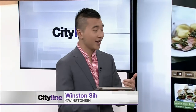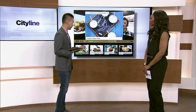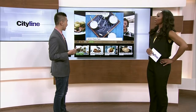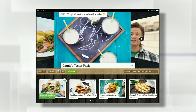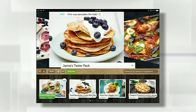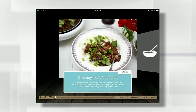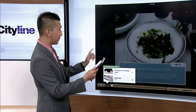So say you are a vegetarian, there's an app for that. If you love to grill, there's an app for that. So the first one I've picked is called Jamie's Recipes, and this is an app for beginner cooks. So if you're like some people out there and don't know how to use knives properly, there's a tutorial for that. So let me see if I can pull that up here. There are videos that go along with it, and it gives you step-by-step directions.